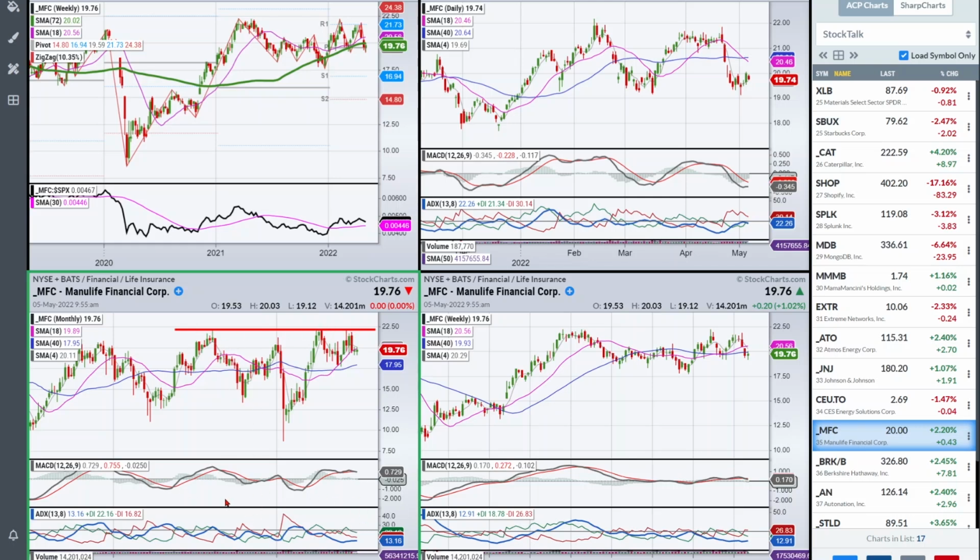There's no momentum in place on either the monthly or the weekly. And what that means is we have to wait for a breakout. There's nothing going on here until this gets through 22, 22 and a half, something like that. And if it gets through, I want it to get through with a vengeance.